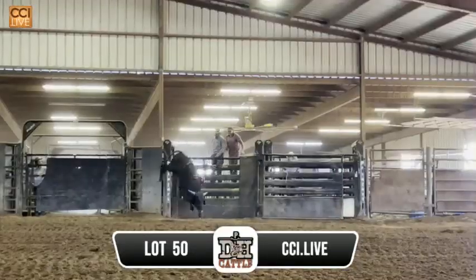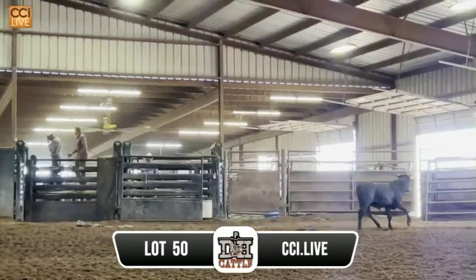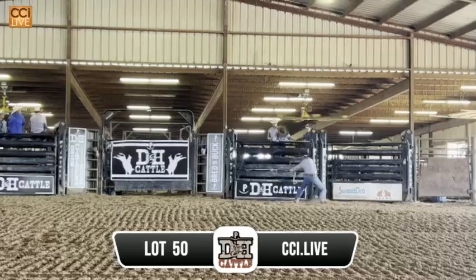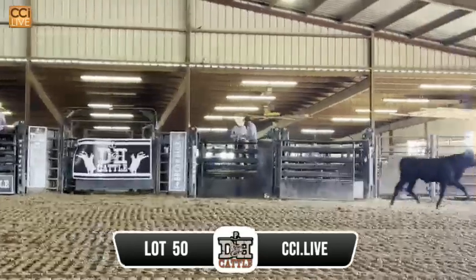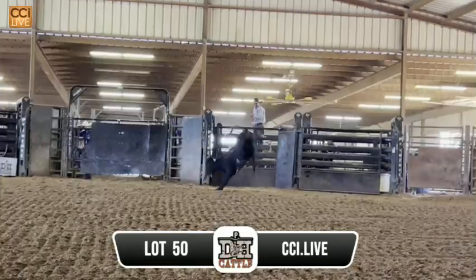Hey, if you watch the videos of this calf, he's out of a chiseled daughter, and he gets that rare and gets that front end off the ground. And this calf is really kind of light made and light on his feet, and he gets them front feet off the ground and kicks right through it. Lots of intensity, and he's dialed in. He'll spring and kick through it.